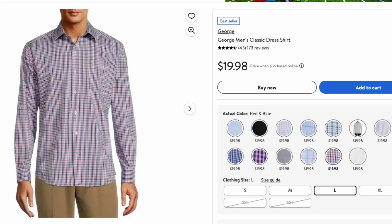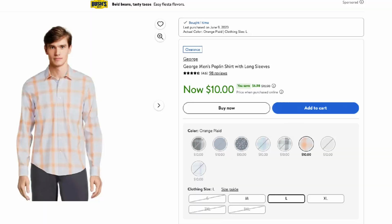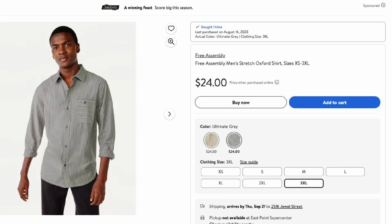I am telling you. Now, George is a men's brand that they sell at Walmart, and their dress shirts come in a lot of variety of different patterns and colors, solids. They are such great shirts. I can tell you that every single George shirt that I've ever bought has been extremely comfortable. And also Free Assembly, which is what this gray shirt is that I'm wearing. Free Assembly is such a fun brand. There's always something a little bit different that's going to catch your eye. For example, the pocket on this one is just a little bit different laid out than the rest of the shirt itself.